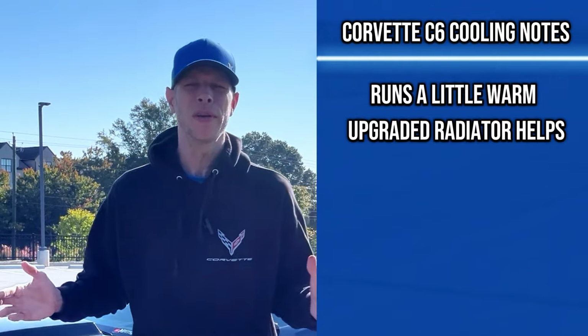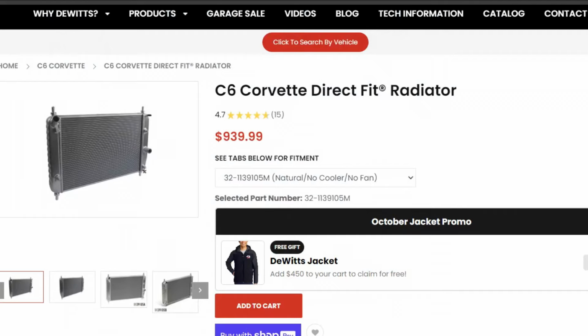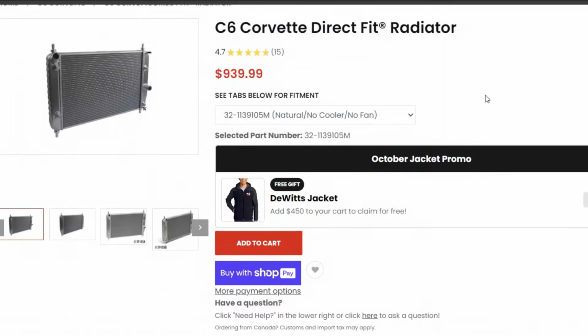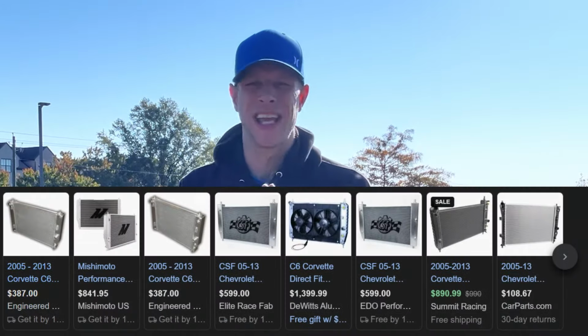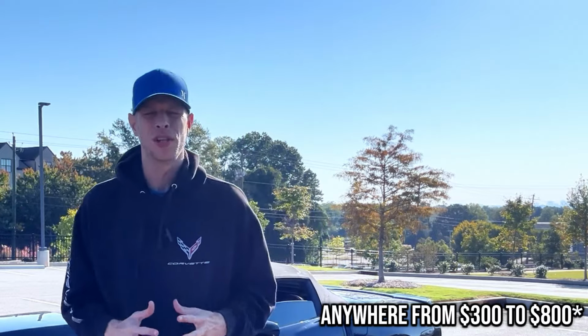Now, there's a couple different options for the radiator upgrade. There's the DeWitt's radiator, which is the one I highly recommend, but that thing's $1,000. It's not cheap. There's a couple other radiator manufacturers. I cannot recall the name, but you can get them for around $300, $400. They're all aluminum. They're supposed to be pretty decent, and honestly, the reviews aren't bad on them. So if you want to save a couple bucks, look up one of those, but I definitely recommend upgrading the radiator on one of these cars.